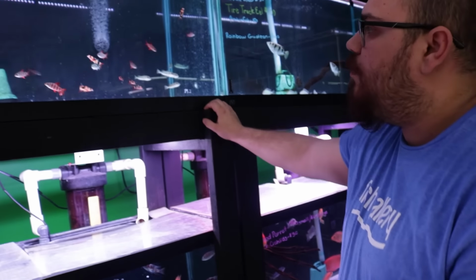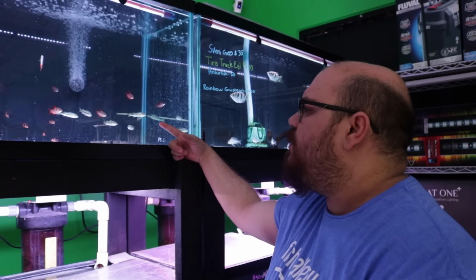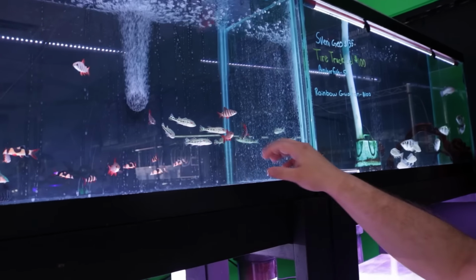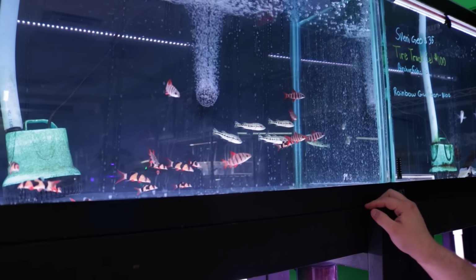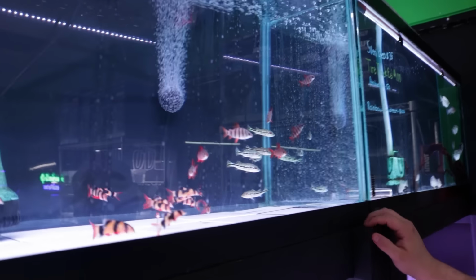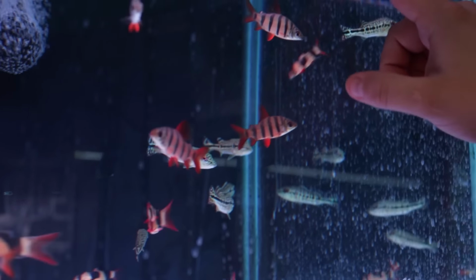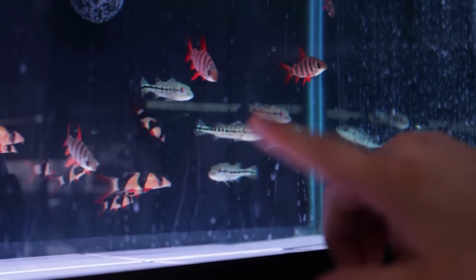Are these aggressive? They're relatively chill for the most part. As the bass get older, they are predatory, but with what's in the tank, all similar sized, there really isn't any issues. As the bass get older, they do develop a little bit of a mean streak. Same thing with the Distichodus. These guys can be relatively aggressive as they get older. Right now, they're mostly just semi-aggressive with each other. You can watch them. They don't bother the bass. They don't bother each other. They don't bother the clown loaches.